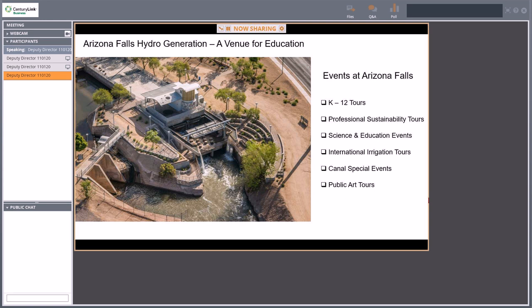I personally do probably 25 or 30 tours a year at this facility. There are others at SRP. It gives us an opportunity, K through 12, to talk about sustainability. There's solar panels on the roof up here. It gives an opportunity to talk about everything from water resources, where your water comes from, solar power, SRP's renewable portfolio, and pretty much anything and everything that SRP does.